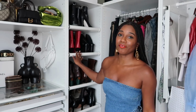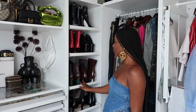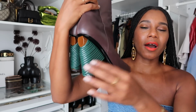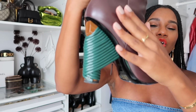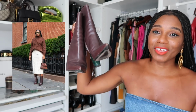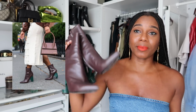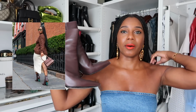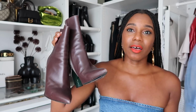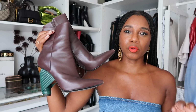Now when it comes to boots, I have so many. Oh my god, boots are like my love language, and I have quite a few favorites, starting with these Balenciaga chocolate brown boots with the little green cords wrapping around a wooden heel. When these first came out, I went crazy for them. I ended up getting them on The Real Real once they were maybe a season or two old, and I love them. These are probably one of the most worn boots in my wardrobe.